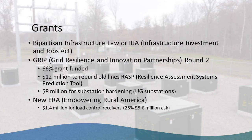And I'll finish it up talking about some grants. So we did put in for about $21.5 million worth of grant funding that's out there. A lot of it was stuff that we would have done anyways, but if we can take advantage of some of these grant funds and alleviate some of our rate pressure, it's a good thing. So we're doing $12 million on old lines, all those old projects I talked about. $8 million on substation hardening.